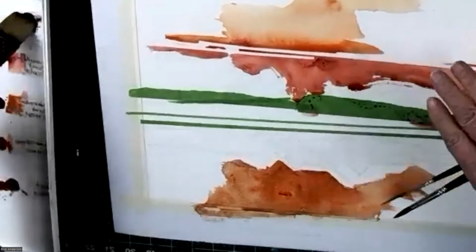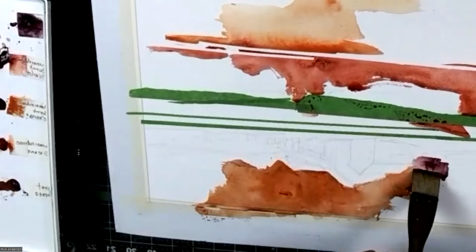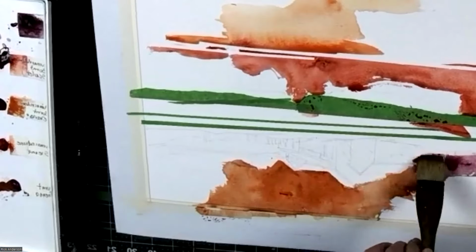And then this beautiful color here. Look at that. It just adds another look to it.